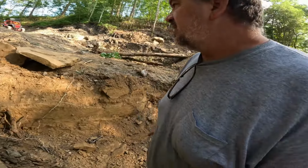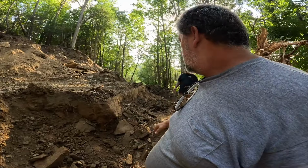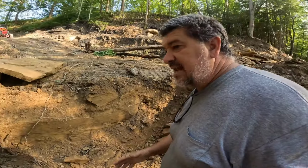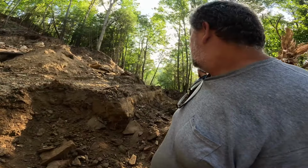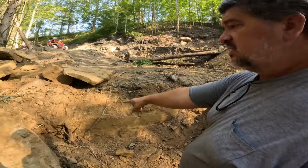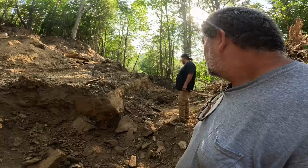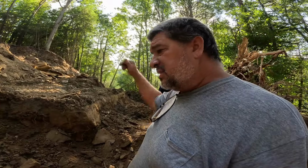So if we want to get rid of however much, 10 feet, 5 feet, 20 feet, whatever, we got to start at the edge and we got to break this rock and we got to haul it out of here. And you can see this is one massive rock, size of a house, size of a building is what it is.